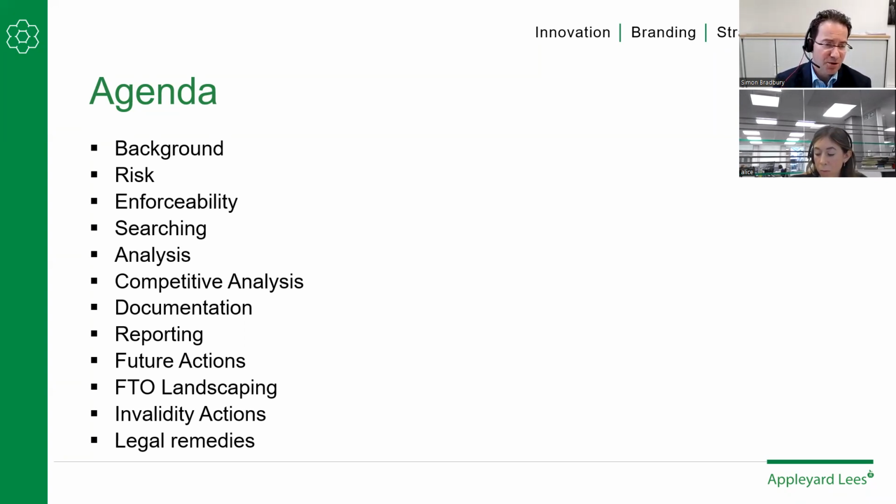We're also going to look at documentation, so how should and could you store the information that we find and the analysis that we generate during the FTO. Looking at reporting, so who are we reporting to, what should we be reporting, future actions, FTO landscaping, invalidity actions, and lastly legal remedies. And as I previously mentioned, we can finish off with a Q&A, but please do ask any questions along the way if you have any, and we'll try and field those questions as we go along.